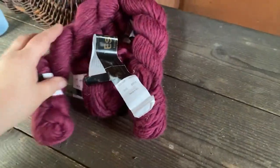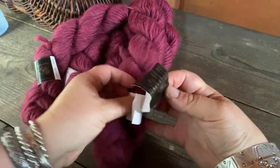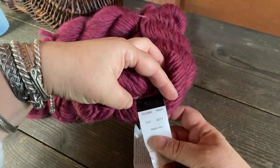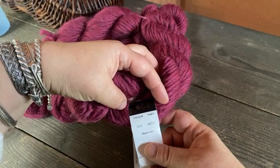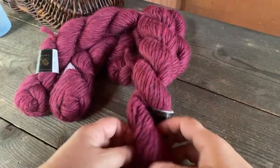But I think I've got these at some sort of use up sale or bag sale. So this is probably an outdated color, 50, whatever that was. I'm pretty sure this is like 6 years old. I think this is pre-pandemic, this yarn.